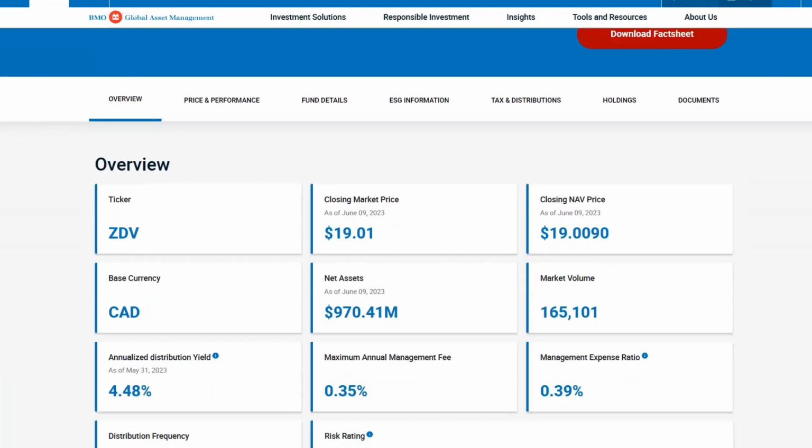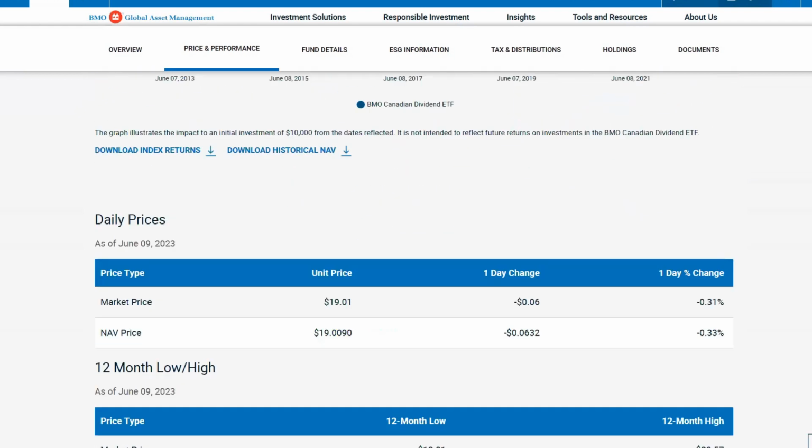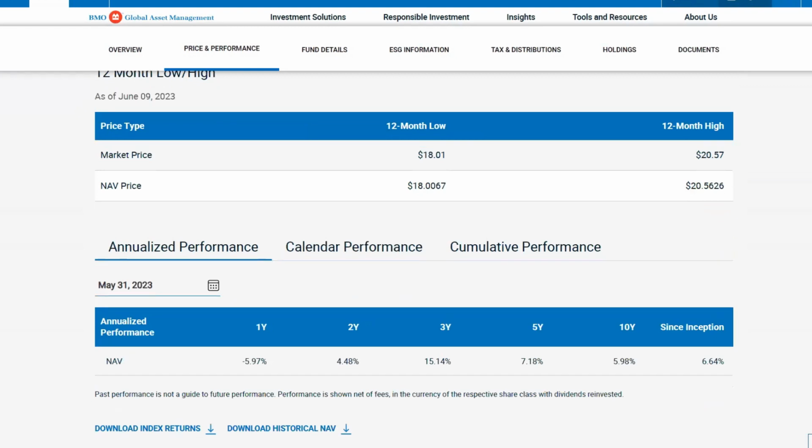It's worthwhile mentioning that for ZDV, you are looking at its past annualized returns: the past three-year annualized return of 15%, 5 years annualized return of 7%, and 10-year annualized return of close to 6%.